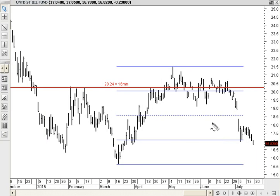You know, I don't like oil either. This is USO, United States Oil Fund. That 16-month point of control migrated higher to 2024. Price action following that migration wasn't encouraging in here, and then we've broken below the halfway point off the March low, and we're on the lowest level since late March currently.